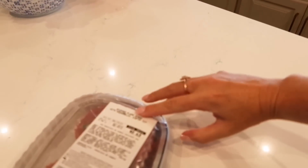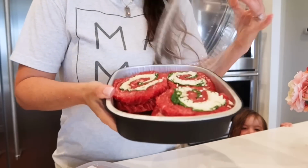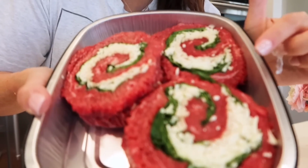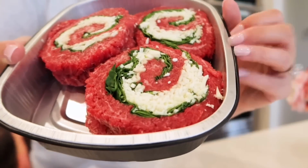All right, for dinner we are going to be making these stuffed flank steaks with mozzarella. You get them at Publix. These get grilled right in the grill, in the pan that it comes in.